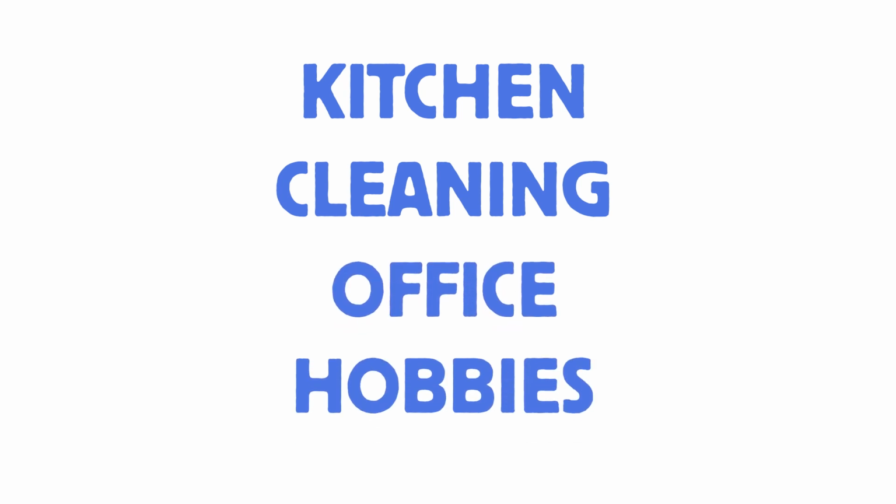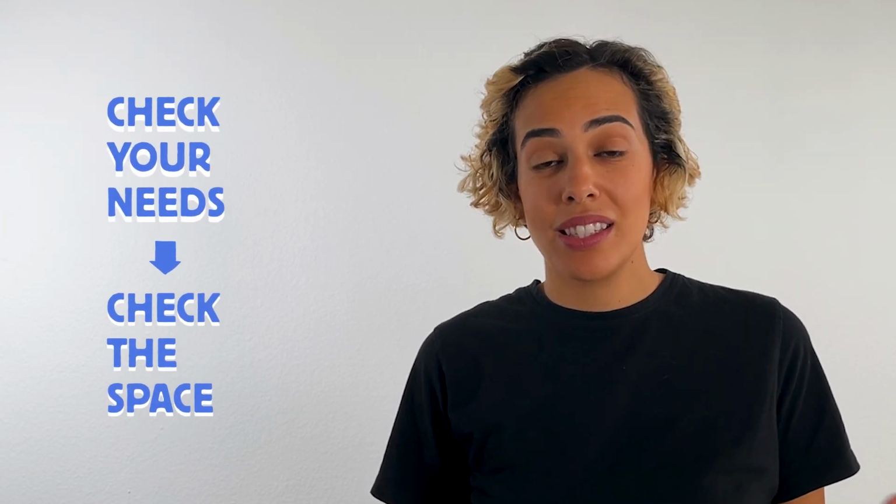Third is storage. Storage is an important one, especially if you have a lot of stuff. Some areas that require most storage are kitchen, cleaning supplies, office supplies, hobbies and activities that might have a lot of gear. So first you want to check your needs, second check the space. Does it or does it not have what you need? And if it doesn't, is it an easy fix or not?